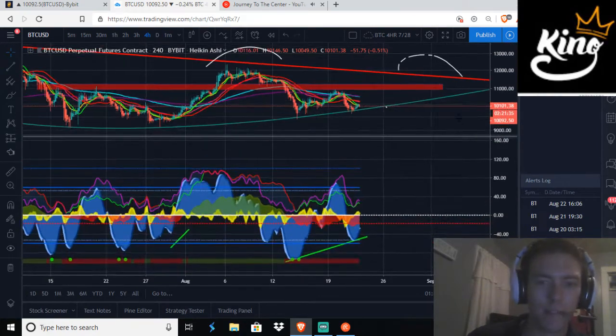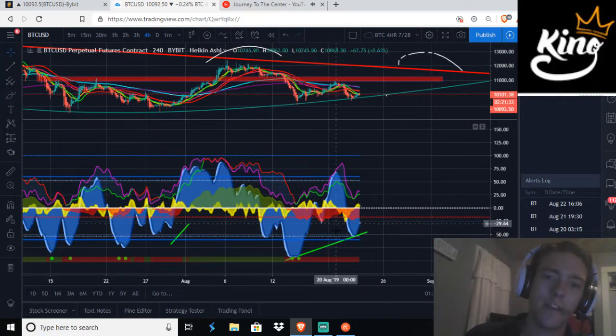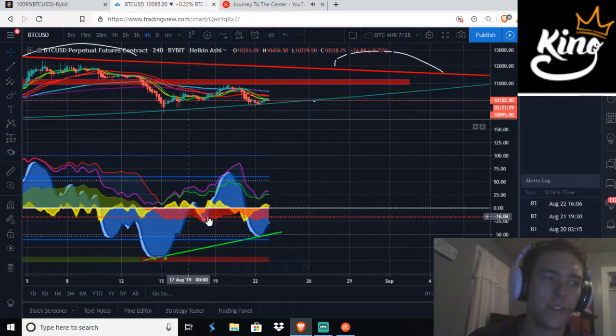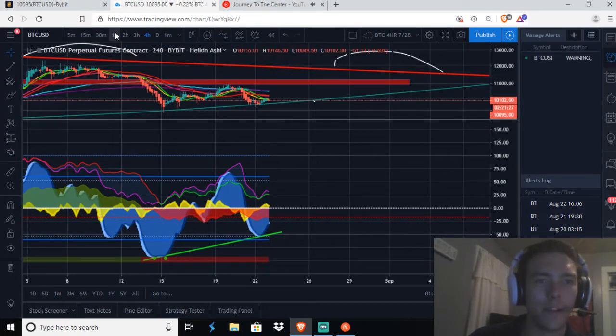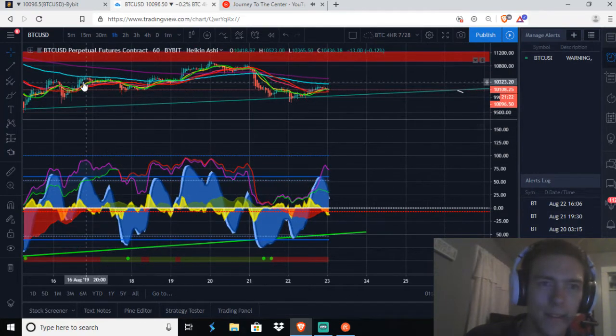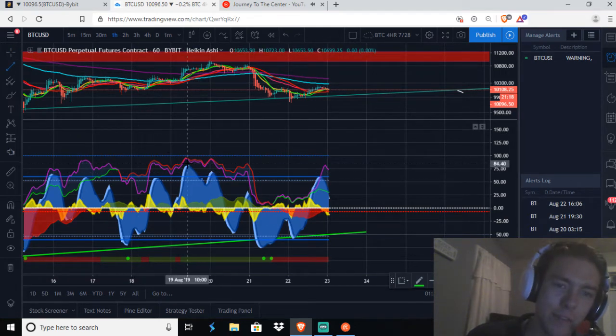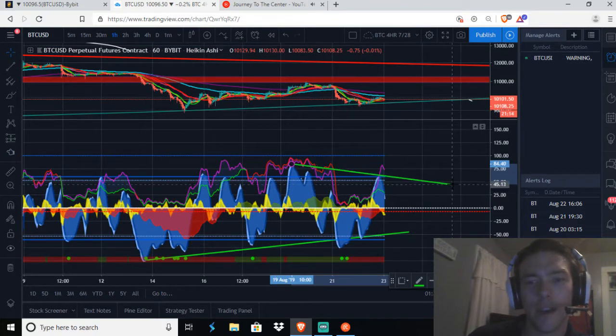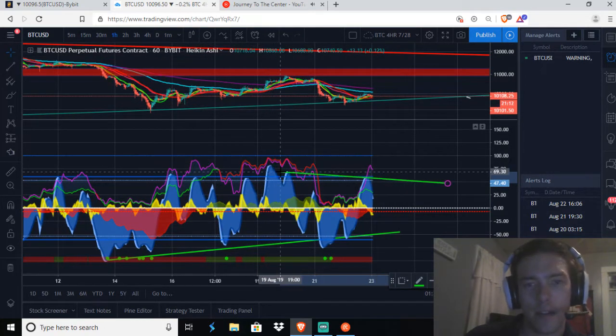So let's take a look at Market Cipher. On the 4-hour, we're showing some nice divergence here. But as we looked at at the start of the stream, Market Cipher right now is very undecided. And the way I can show that is right here.